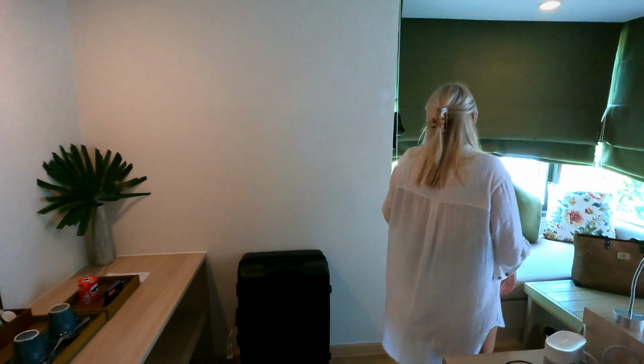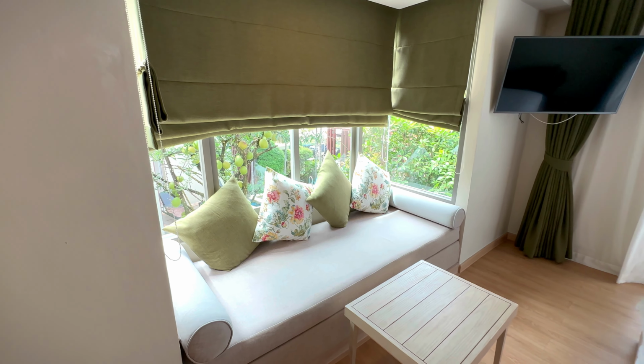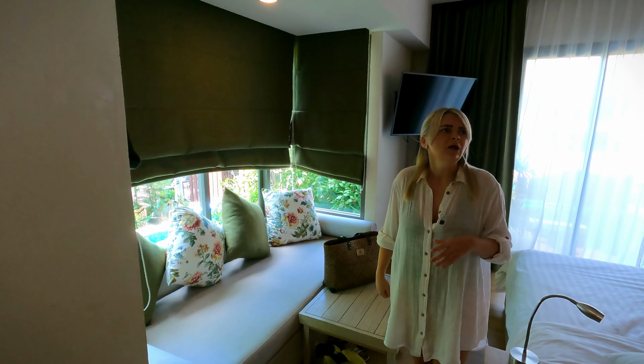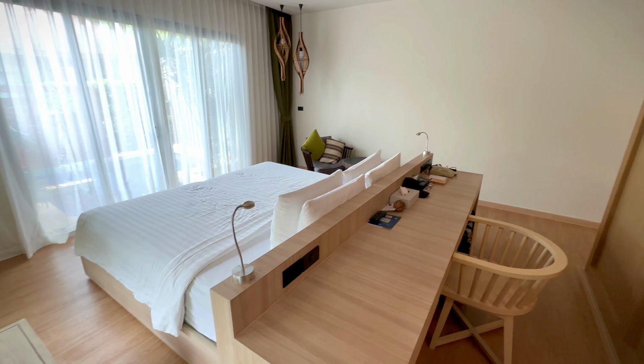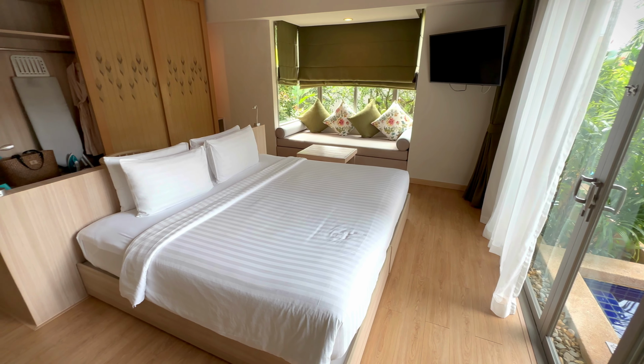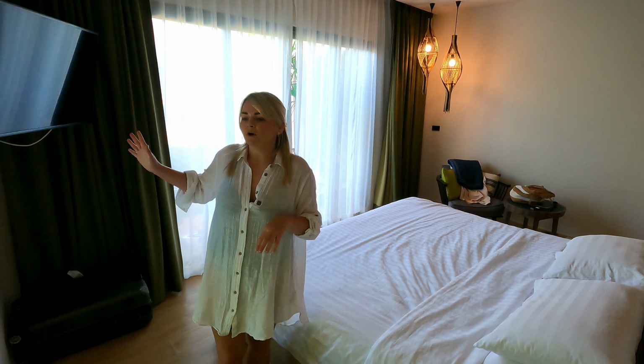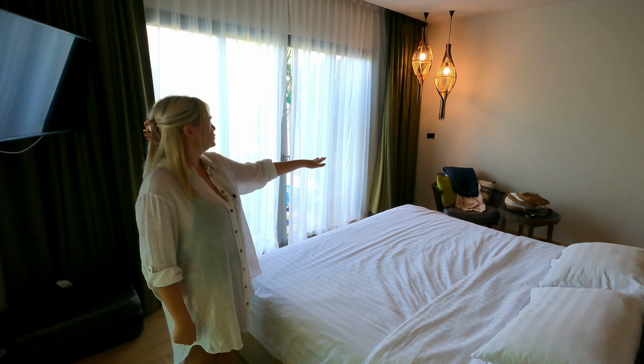If you swivel around this way, you've got a lovely sort of lounge area and a big open window again, which does let in a fair amount of light. One thing to note, the rooms aren't that well lit, so in the evening it can feel quite dark in these rooms. But then you've got a massive queen size bed, which you'll probably get lost in. It's okay, it's fairly comfortable. It's nothing to sort of write home about. You've got a massive television and you've got a small seating area there.